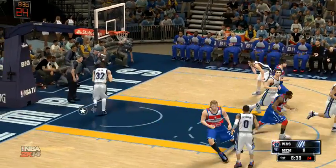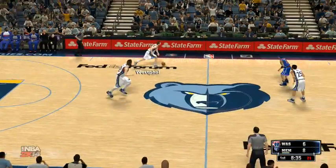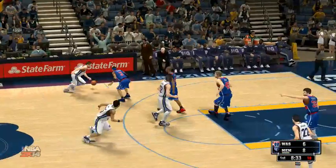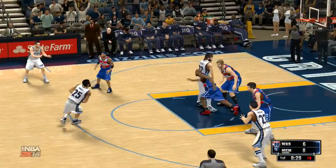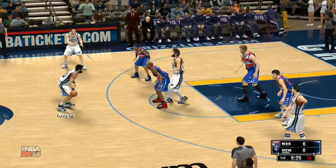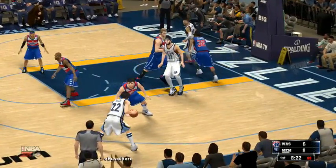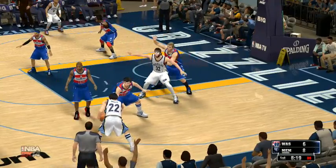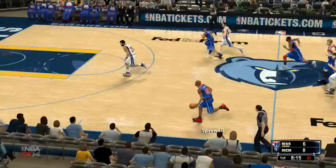And so he makes both from the line. And at the free throw line, it's all about consistency with him. Same routine, same stroke. He kicks it to Knight. Feeds to DeBuscher. Poke loose. And here we go.